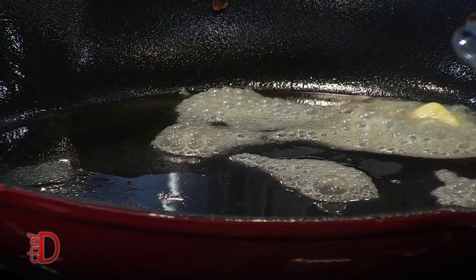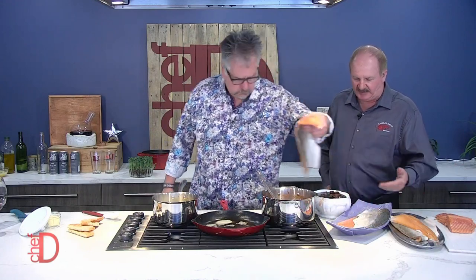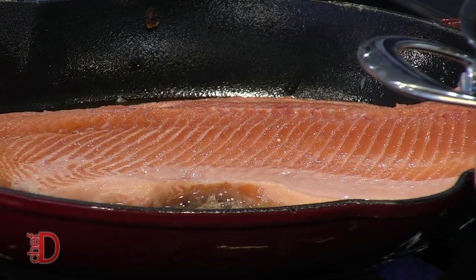Right. And the other great thing is we've left the skin on. Yes. And a lot of people don't like the skin, and I get it, but there's a lot of nutrients in the skin that you can have. And all the skin on this fish here is edible. Mm-hmm. It's all been scaled, and it's a great way to keep the flavor and the moisture in the fish. We're just gonna season it with a little bit of salt.